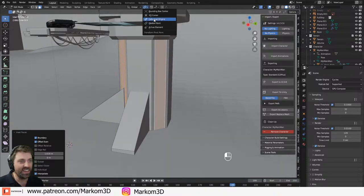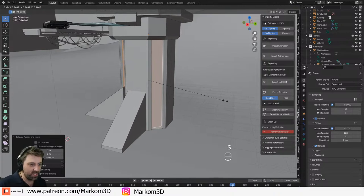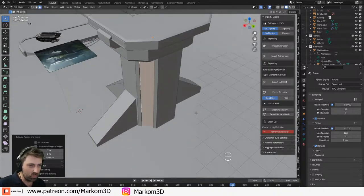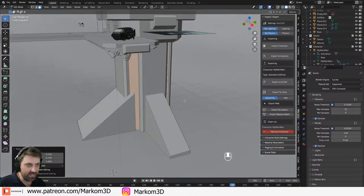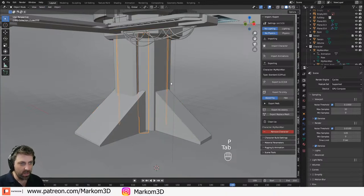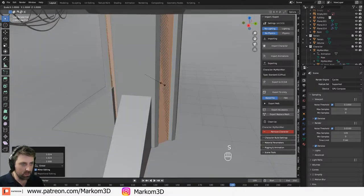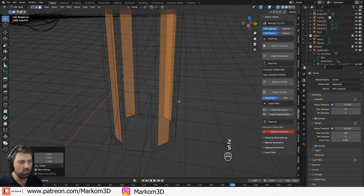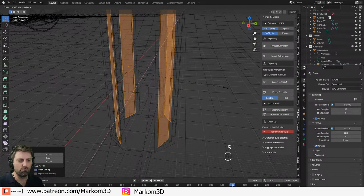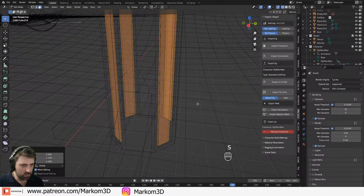Let's go individual origins, E to extrude. I'm gonna extrude that in. Let's now go scale. That's not what I wanted. Scale X X. Nope. Scale Shift Z. Yeah, something like that. Now we do Shift D, P, separate by selection. And then we've got this. I'm gonna Shift S and scale that out a little bit. Okay, scale 1.1. Scale Y 1.1.